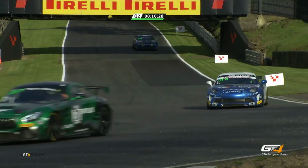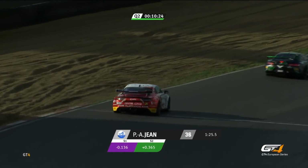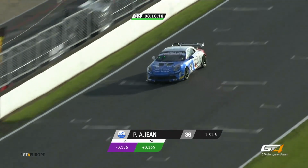That's a 1:34.084, so it gets them up to the front of the grid, or near the front of the grid, on that front row provisionally. Jan Kisiel has gone third. Fourth fastest now, number 22 of Blancpain Paris.